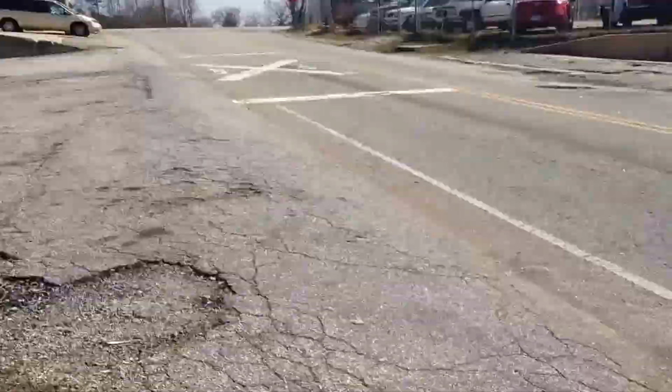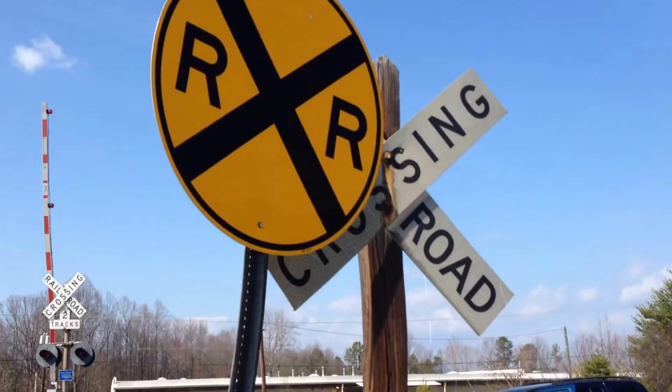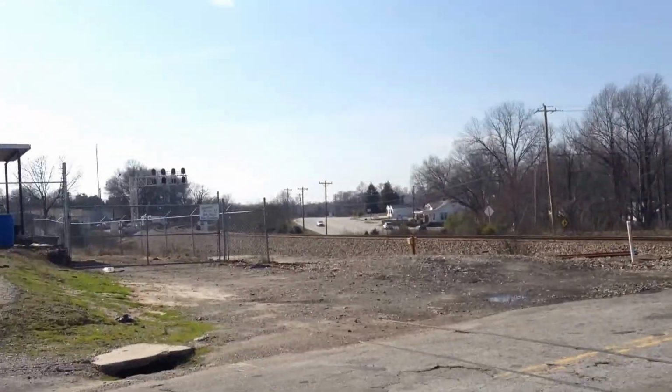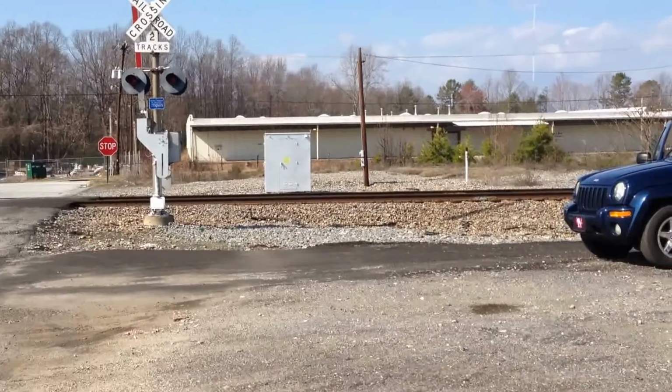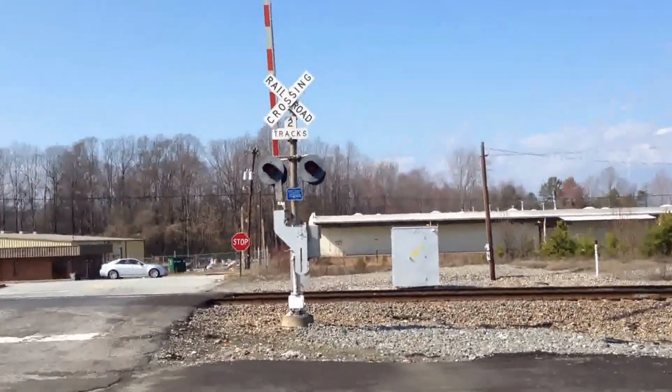There's the rail again, and if we come over here, there's a road that goes up to a stop sign. We'll have like two RR signs, and the super elevated curve. I'd say that's probably Steep Paris. It's definitely Steep Paris.